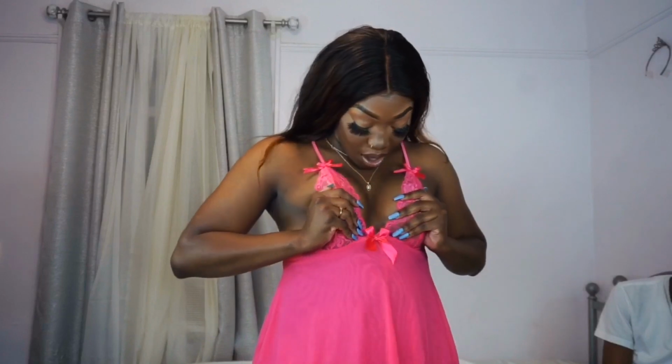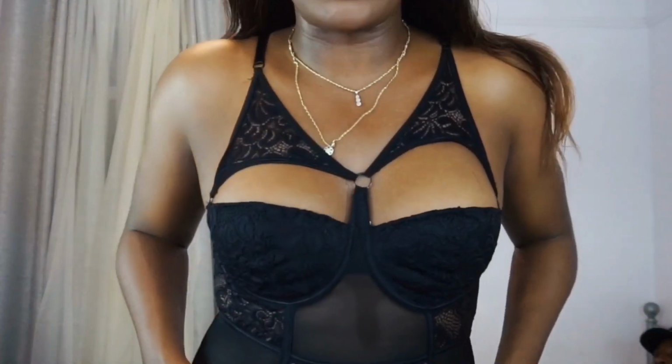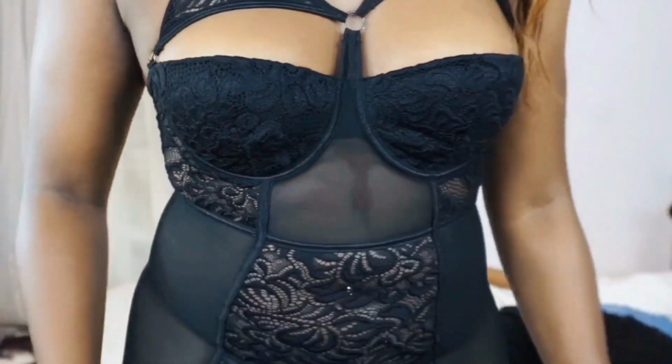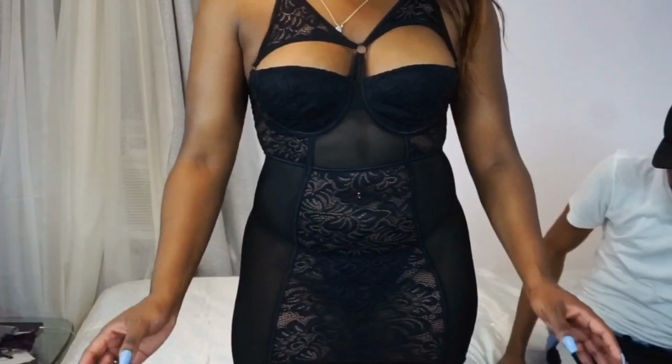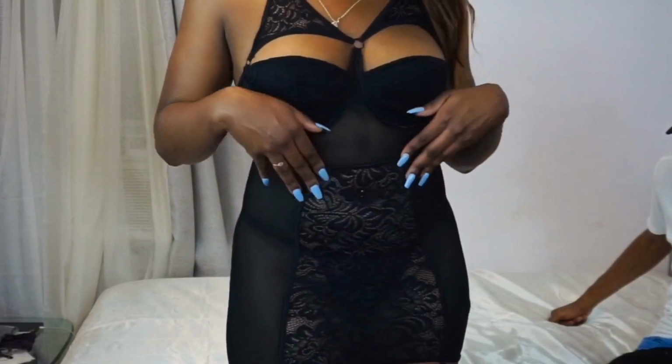Okay, all right, so I'm going to change. We have one more. It's not the last one, but we have another one. This one is the third one. So it's like a whole dress. It's so sexy. It has little tails at the bottom. I'm going to show y'all, little tails right here at the bottom. And it's all see-through in the back.